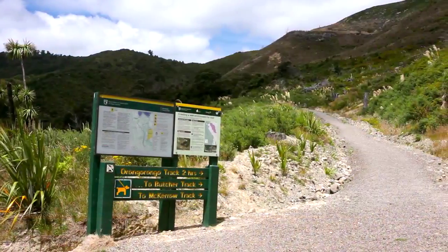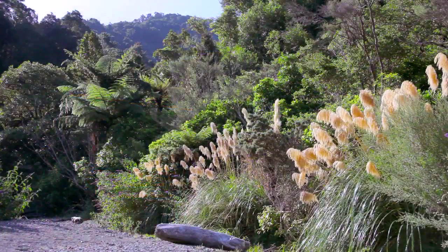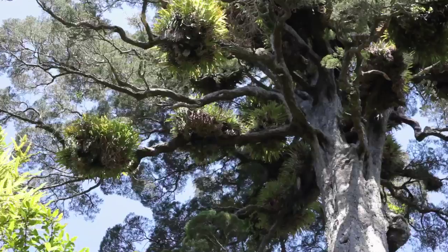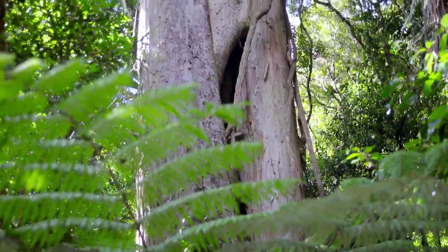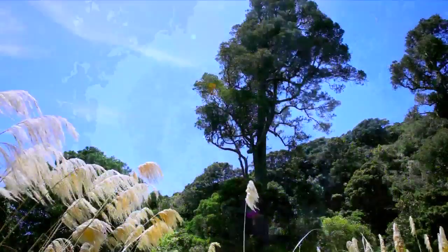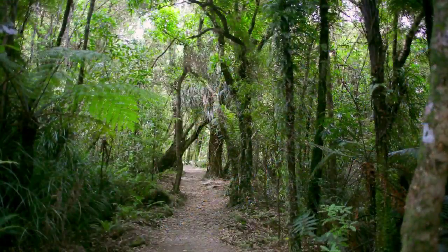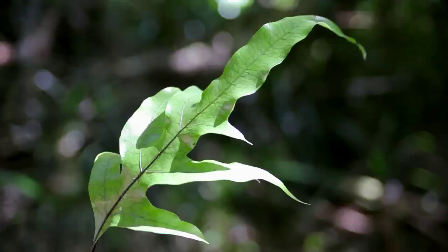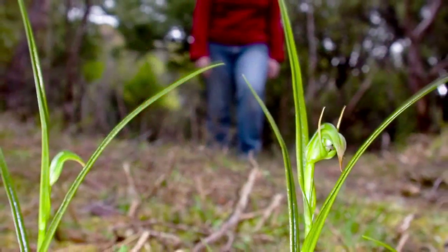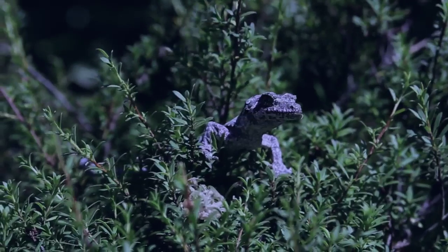The easy 2-hour Orongorongo track towards the Orongorongo River takes you through different types of bush, including beech groves, and at lower altitude, podocarps such as the mighty rimu, matai and kahikatea that will eventually emerge through the canopy and dominate the landscape, some reaching as high as 60 metres tall. These forests support hundreds of indigenous plant species, including threatened species such as the large-leaved milk tree and orchids. They also provide a habitat for a range of invertebrates, freshwater fish, birds and reptiles.